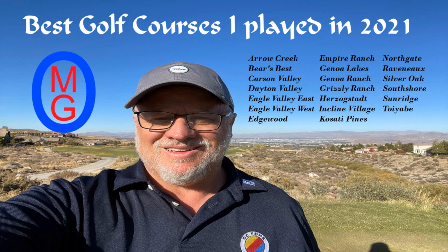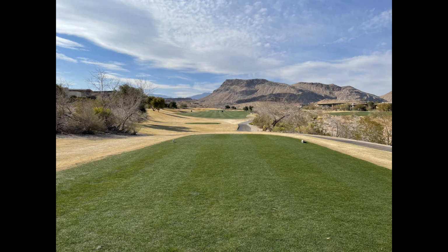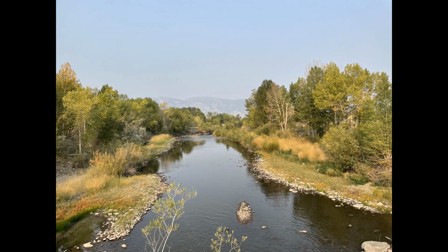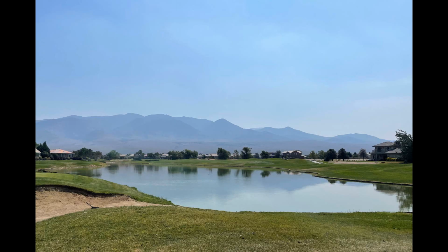We're going to take a look at the courses I played in 2021 and rank them from number 20 to number 1. I really got to play some nice courses this year as I moved from Germany to the Carson Valley area. And I have to say that ranking courses has a bit of bias in it, as everything does.